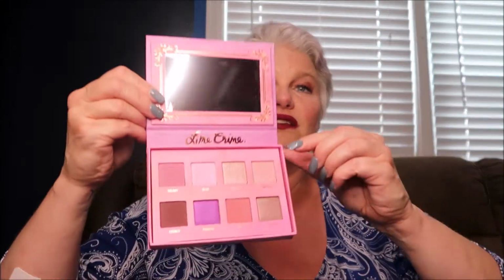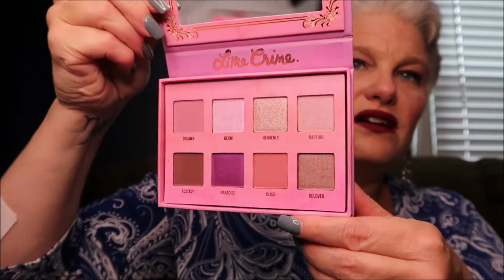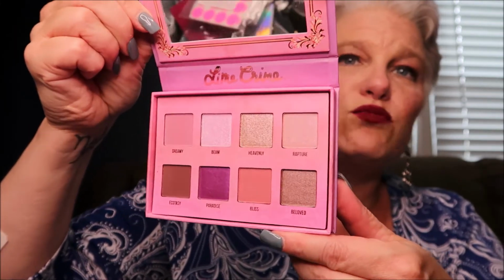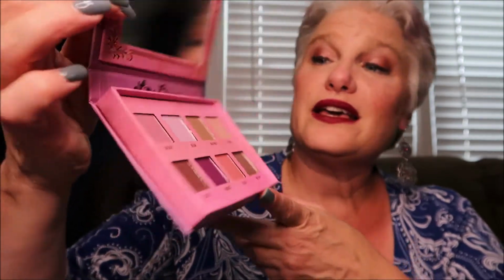Oh, this is cute. I love the colors. And these are the colors I use too, because right now I'm using Pharmacia. I got Pharmacia on, but look at how cute these colors are. Beautiful, beautiful.